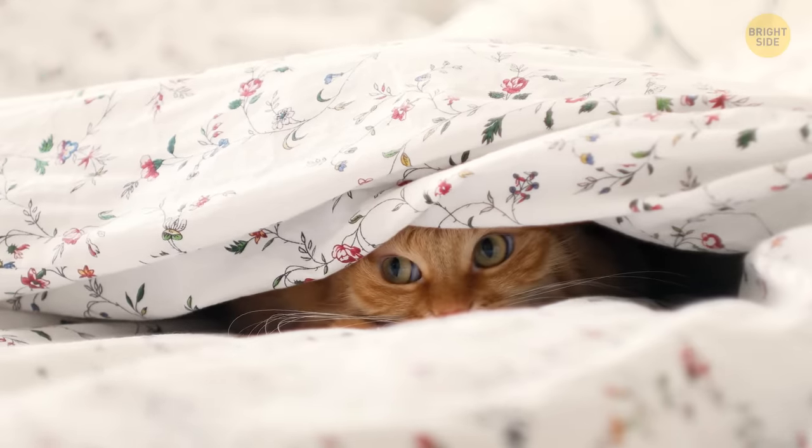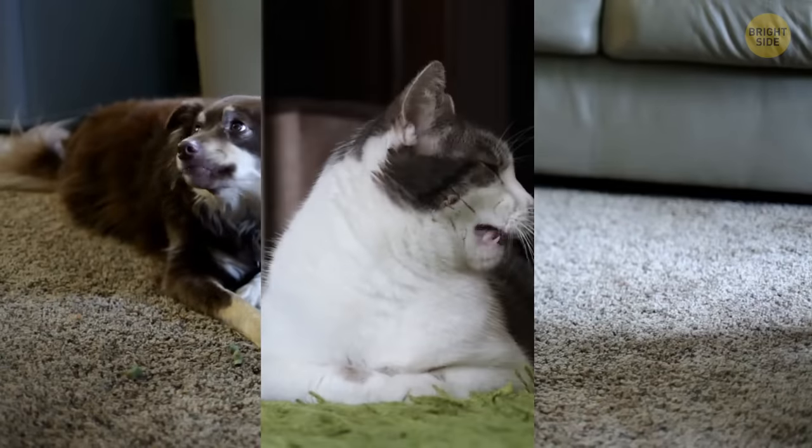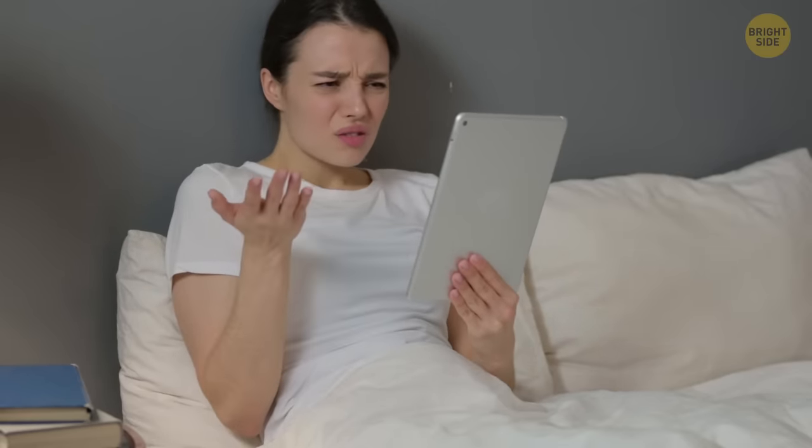Trying to hide your little furry friend isn't the best idea. Dogs can be super noisy, so can cats, so can peacocks. You're going to be looking at a hefty fine if they catch you.